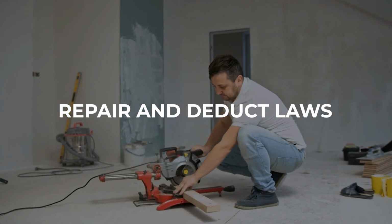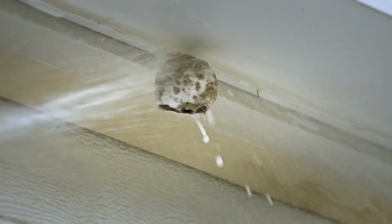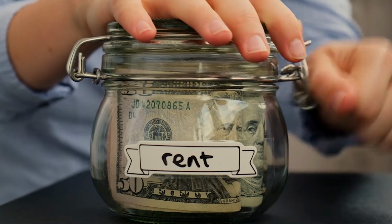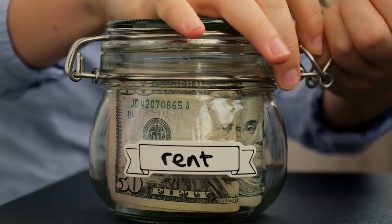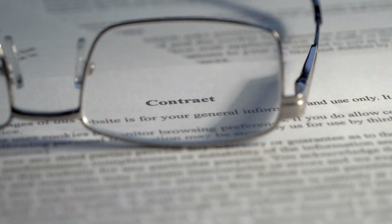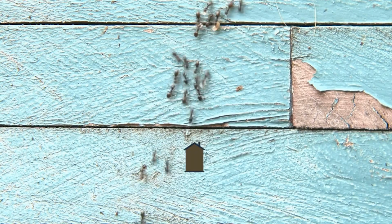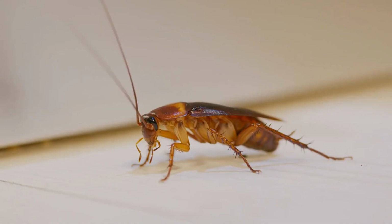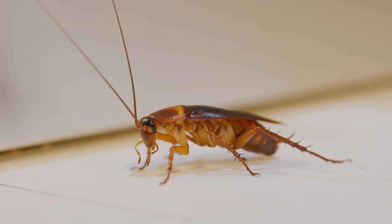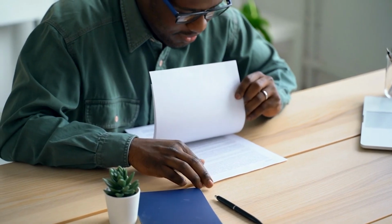Repair and deduct laws. Some states have repair and deduct laws that allow tenants to hire pest control services and deduct the cost from their rent if the landlord fails to address the issue. However, strict procedures must be followed, so research your state's specific laws before taking this action. Rent escrow. In some jurisdictions, tenants can withhold rent by paying it into an escrow account until the landlord addresses the pest problem. This is a serious step that requires following specific legal procedures.